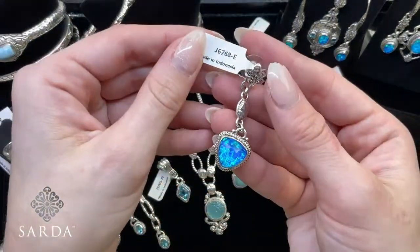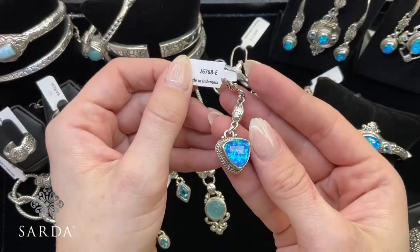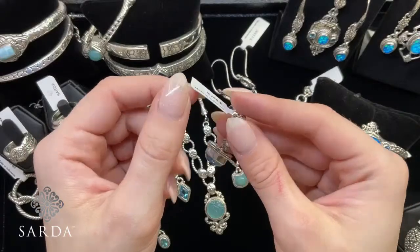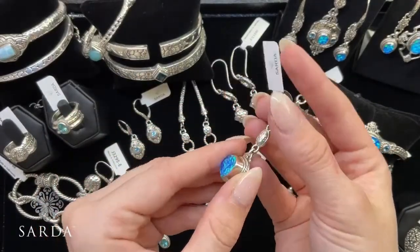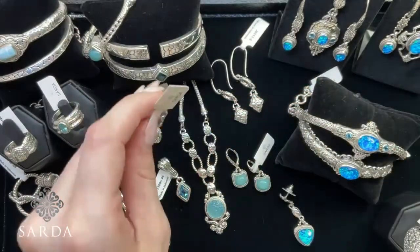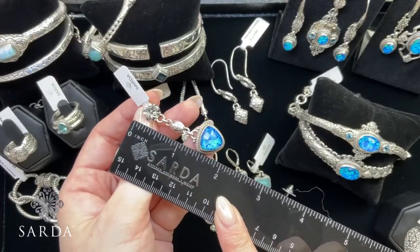And we've got these earrings. These are the Twilight Opal Quartz Earrings, $99.99, J6768. Frangipani post. You've got the little double-sided hammered silver piece there, and that twilight opal in the trillion shape. These are a little shy of 2 inches.